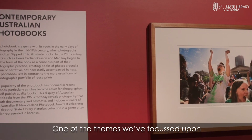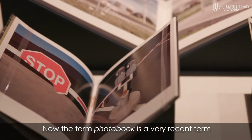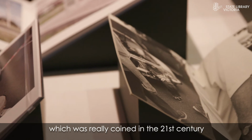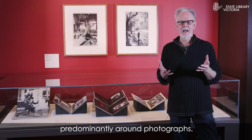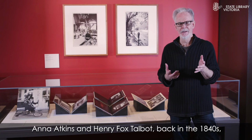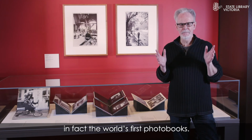One of the themes we've focused upon in the World of the Book exhibition this year is around the idea of the photo book in Australia. Now, the term photo book's a very recent term, which was really coined in the 21st century, but it's come to stand in for a whole historical series of books, predominantly around photographs. I mean, it's arguable in the sense that when Anna Atkins and Henry Fox Talbot, back in the 1840s, were using photography in books, they were creating, in fact, the world's first photo books.